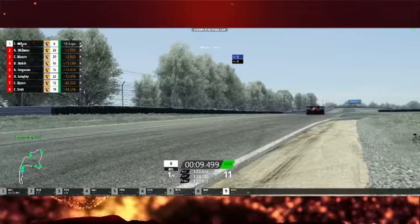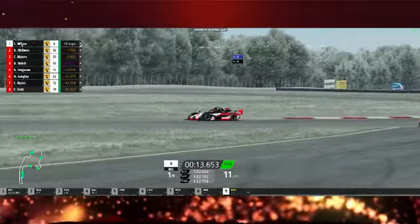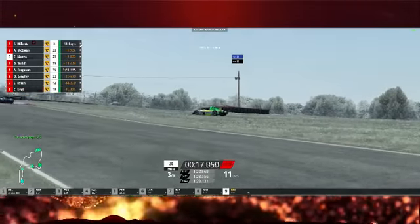Now a 1.7 second lead between Wilson and McEwen. Munro is about 2 seconds-ish back from McEwen.